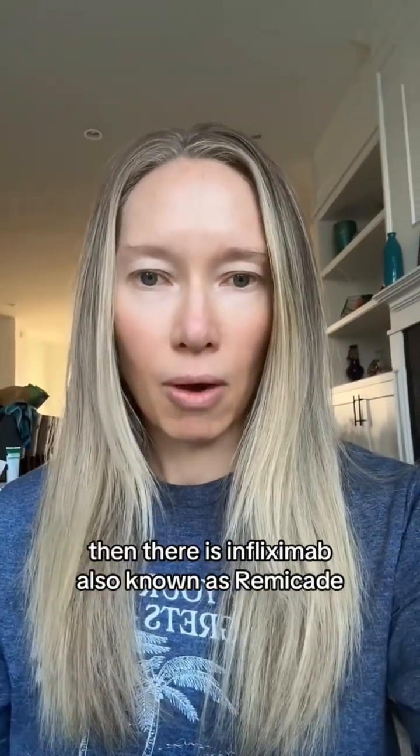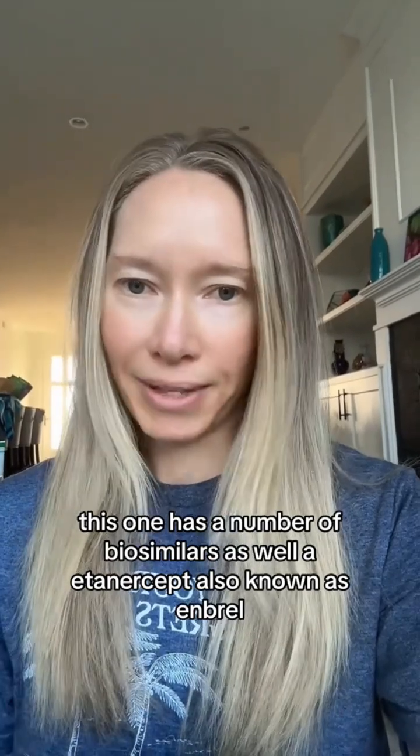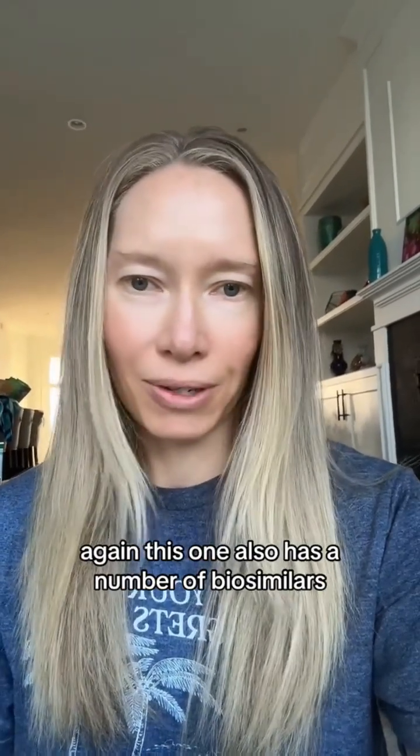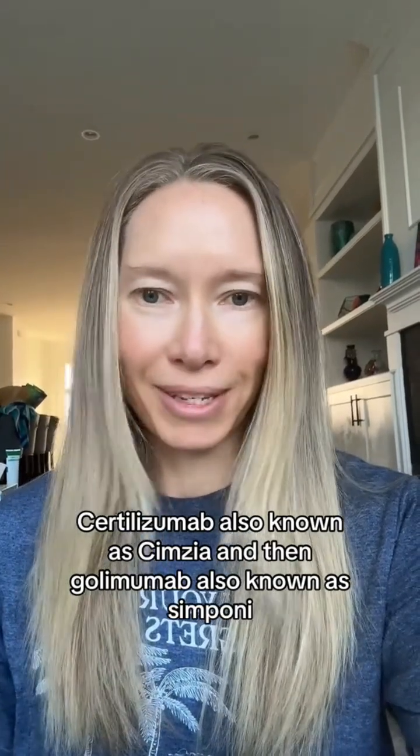Then there is infliximab, also known as Remicade. Again, this one has a number of biosimilars as well. Etanercept, also known as Enbrel. Again, this one also has a number of biosimilars. Certolizumab, also known as Cimzia, and then golimumab, also known as Simponi.